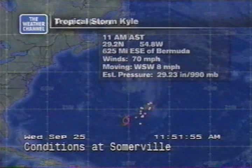Tropical Storm Kyle's out in the central Atlantic, winds 70 miles per hour. It's moving to the south, west-southwest at about 8 miles per hour. It was drifting southwest. You can see the circulation center is well-defined.